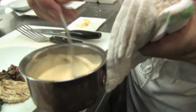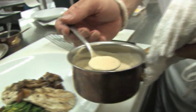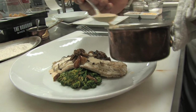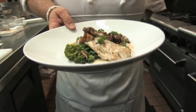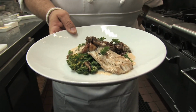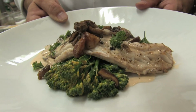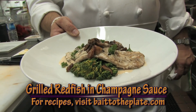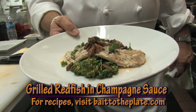My champagne reduction, and I'm going to just drizzle this all around the plate. The name of this dish is grilled redfish with broccolini, roasted garlic, and sauteed mushrooms with a champagne cream sauce from Meritage.